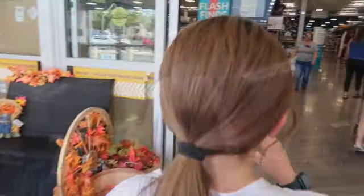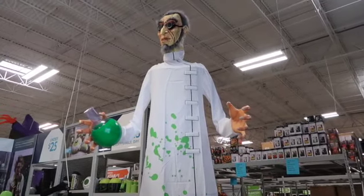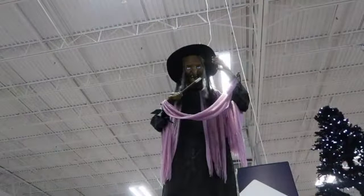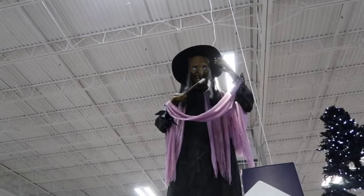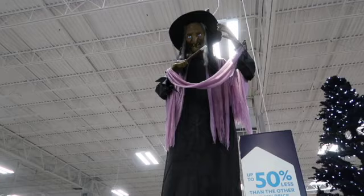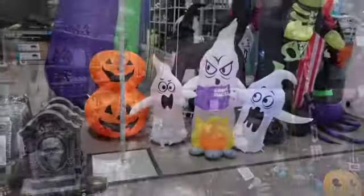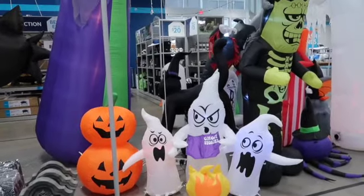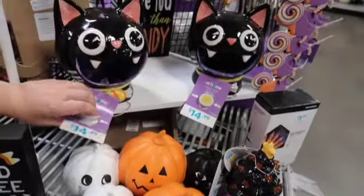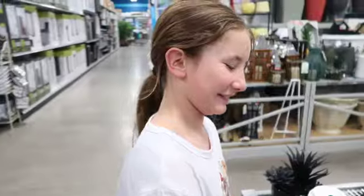Oh my God, guys. Check out this mad scientist at the At Home store. He is over 12 feet tall. Definitely a showstopper, but I wonder how they store these figures after the holidays. By the way, I would love to see my husband's face if I came home from a little decorating shopping trip and brought this scientist and witch home to decorate with. I think he would freak out. Emo pumpkin. Check out Azelynn's shirt.